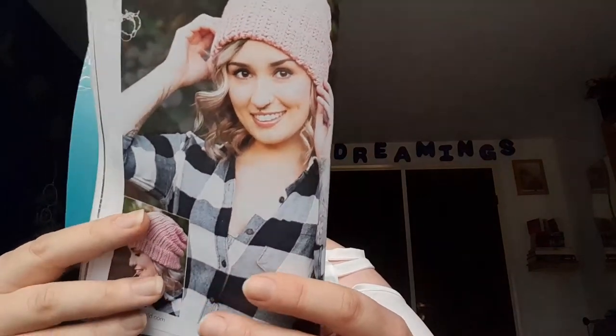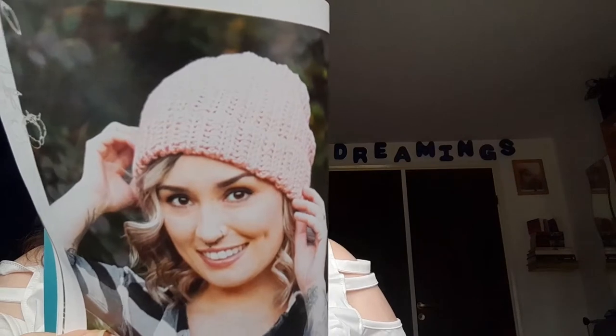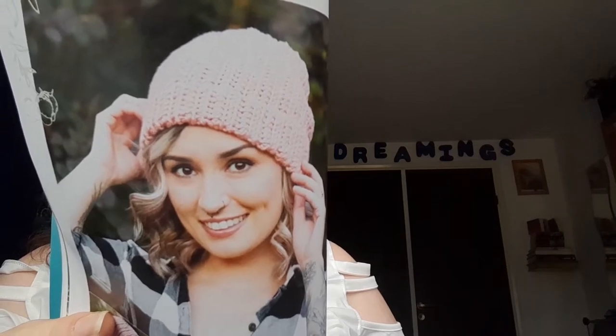The fold over brim beanie. This unisex beanie is perfect for any occasion, rain or shine. One skein of your favourite Aran weight yarn. You can also use other weights as the pattern is easily adjustable. And a 6.5mm hook to make this beanie. Not the furry beanie, but the beanie that you wear on your head. Again, not the furry beanie.